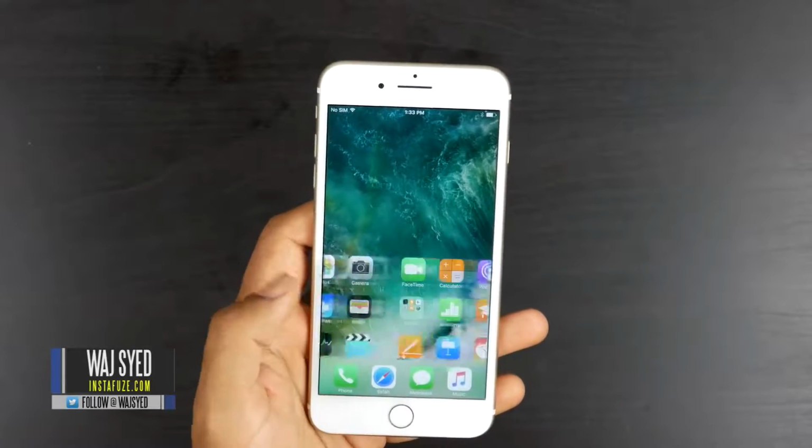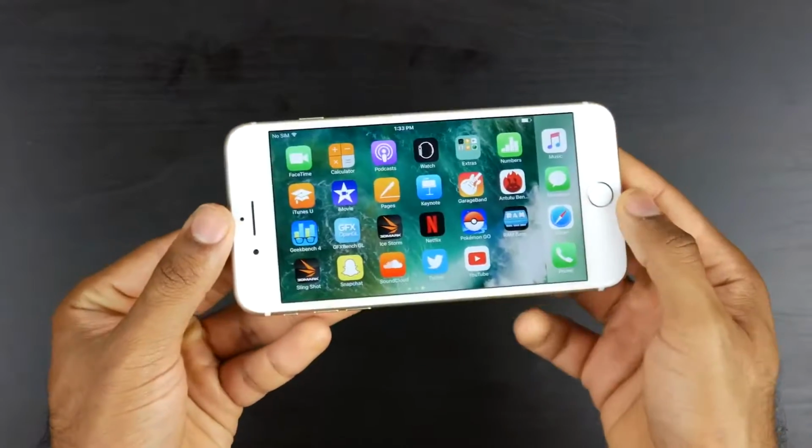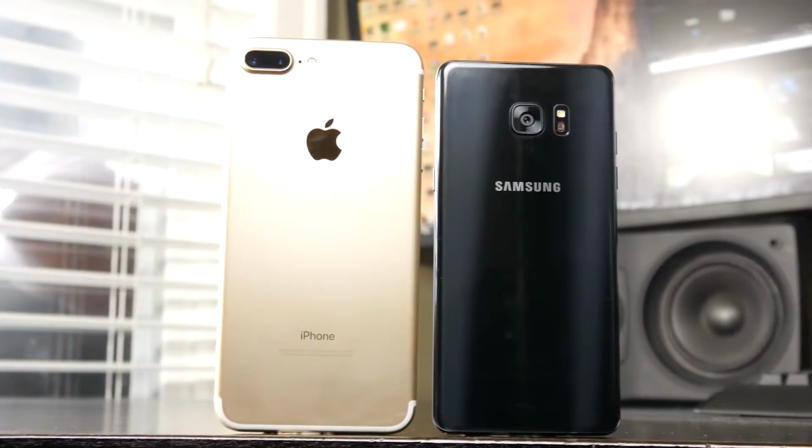So I've had the new iPhone 7 Plus for a couple of days now. I've been testing it pretty much non-stop. And one of the biggest things I want to learn about this phone is how it compares against the Samsung Galaxy Note 7 when it comes to battery life.